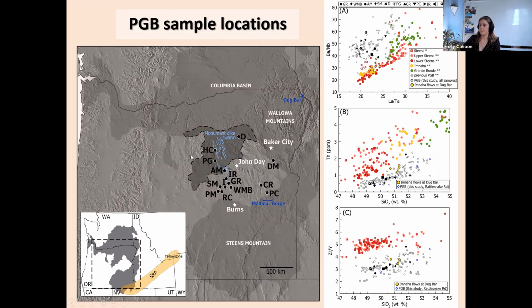So of these samples, and these are the little black dots on this map, you can see that a lot of them extend farther south from the Picture Gorge and how it was mapped, right? So this darker polygon in here is the extent of the Picture Gorge, and most of these little black dots in here are further south. But before we dated them, I wanted to make sure, are these in fact Picture Gorge?